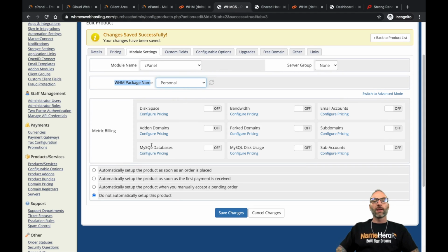Metric billing allows you the ability to bill customers per how much disk they're using or how much bandwidth they're using. We're not going to set that up in this tutorial. We're going to set up a defined hosting package for your customer. This is a newer feature of WHMCS. It is pretty cool, but from my experience, most customers buying hosting just want a fixed amount. They don't want to be surprised each month with their bill. They want to know what their bill is going to be this month and what they're buying.